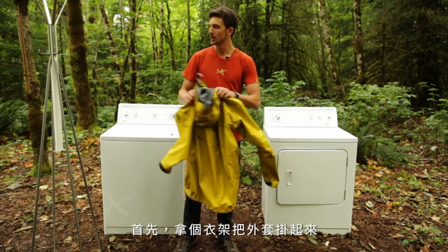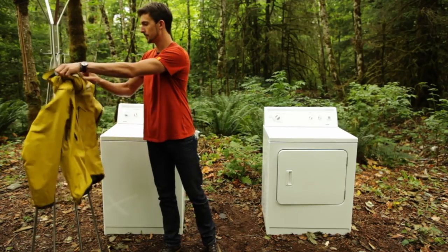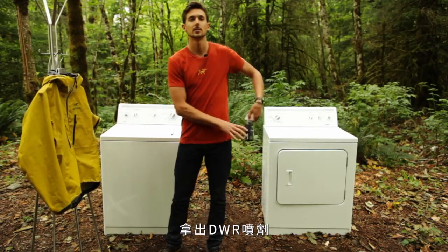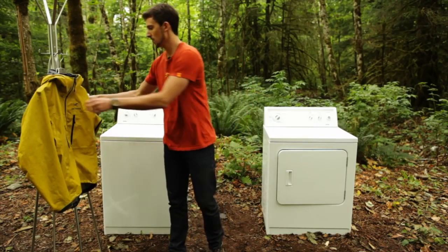First up, hang it on a rack. Make sure all your zippers and stuff are done up. And pull out your DWR reproofing spray. We're using a Granger's one just like the wash we used.